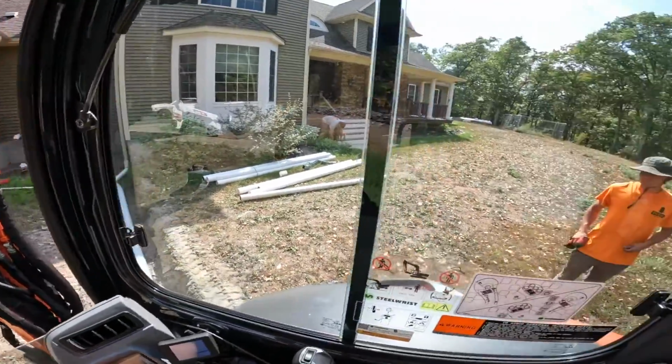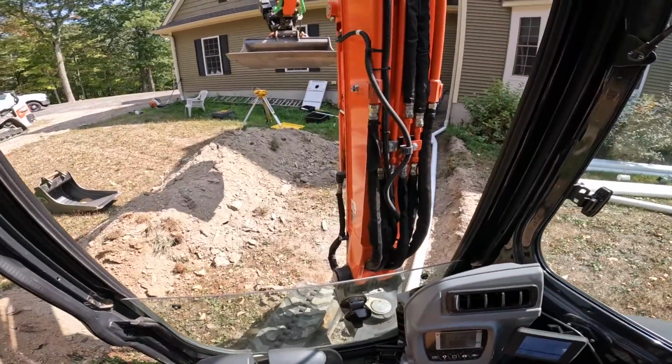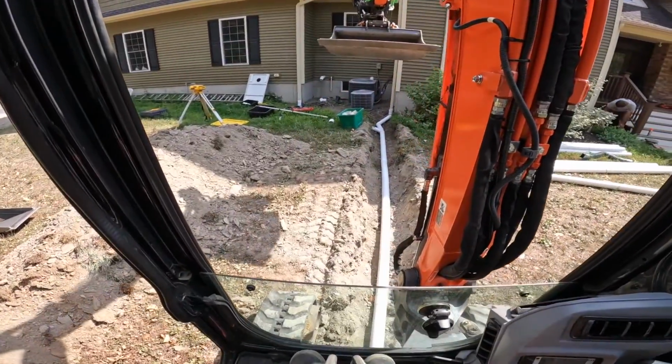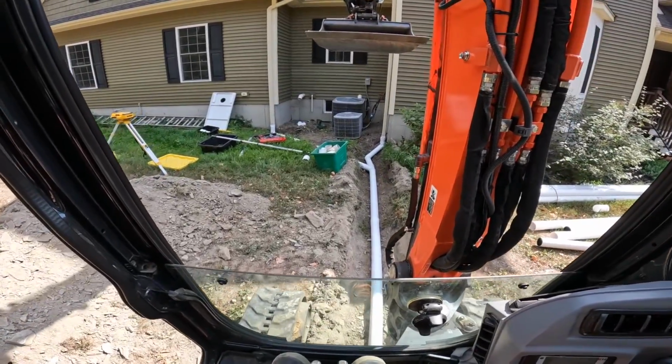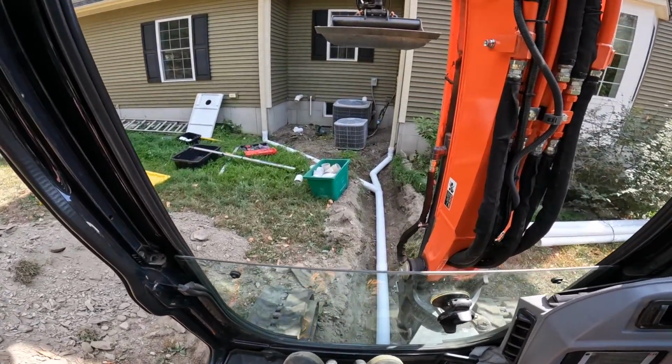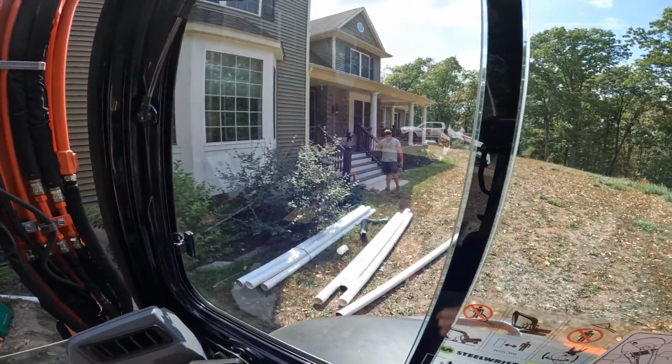All right. Kurt and Fitz, got the pipe installed. Fitz is going through, screwing all the pieces together. And I'm on top of the trench and I'm backfilling now. All this is built. Nice and quick and easy. Get this backfilled, everything's screwed together. And then Kurt's actually mapping out the next one.